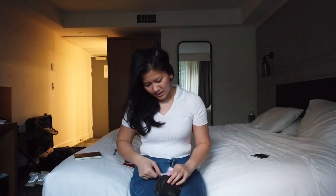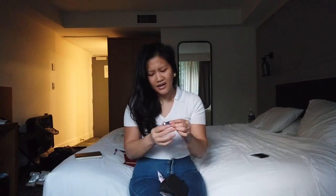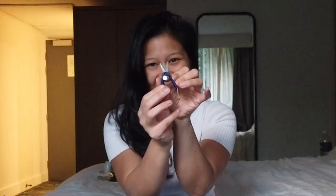That's all I have. Because I wear false lashes, I have this eyelash glue just in case it comes off mid-flight. I also have my AirPods. Some tissue in case I need it. Eye drops in case my eyes get dry. My house keys. Little compact mirror. Rubber band. And I have a little mini scissors that I got from Tokyo Hands. So it looks like this. Just in case I need to cut things.